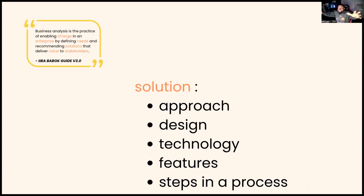So based on the information you've now gathered and shared with the experts, you guys will come together, and then there can be a brainstorm session. Some of you think you're the ones that will be coming up with this solution. It's a lie. In some cases, yes. In some cases, no. You work with people. A BA is not a loner. Because you're working with people, they're now able to suggest approach. They're now able to suggest design. They're now able to suggest technology or features or steps in a process that can help to handle that problem that you have discovered, that problem that you have assessed.